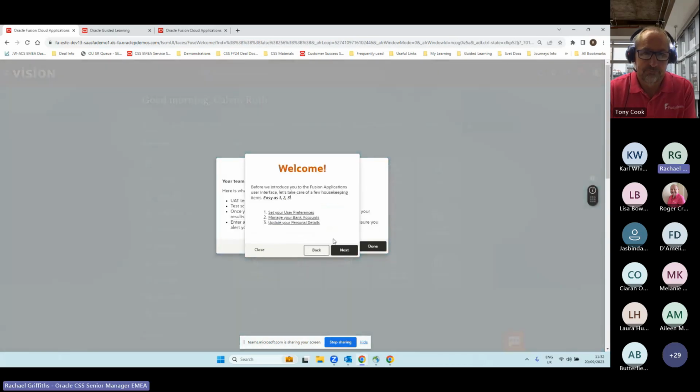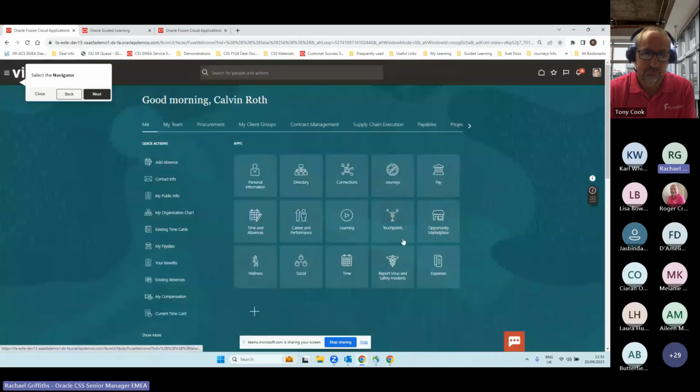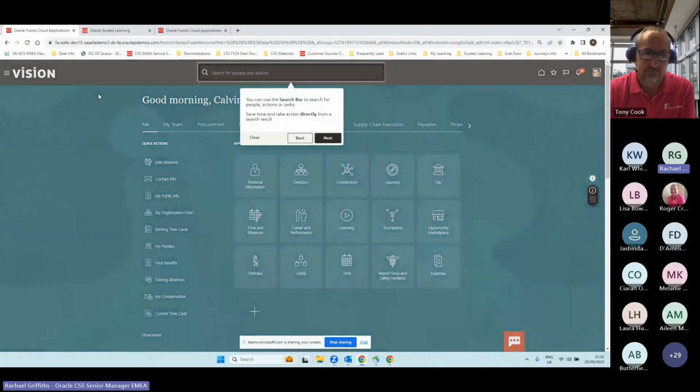So then it's directing me back to my home page so I can finish off that initial welcome guide. So I'm going to click on next, and what it's doing now is introducing me to where I need to find certain pieces of the system. So this is my quick reference guide.